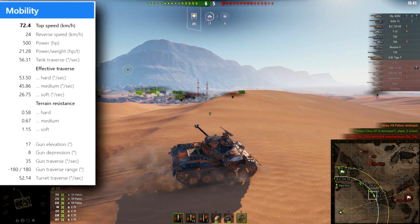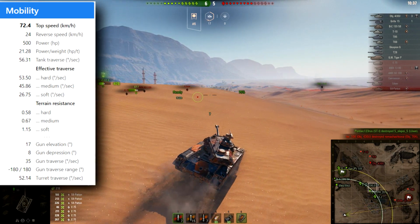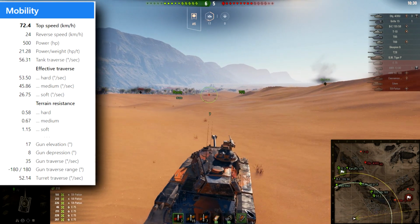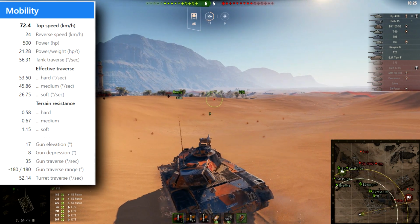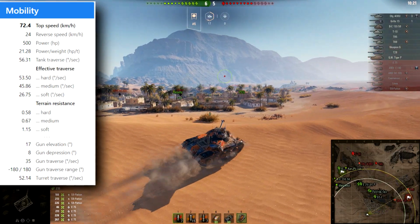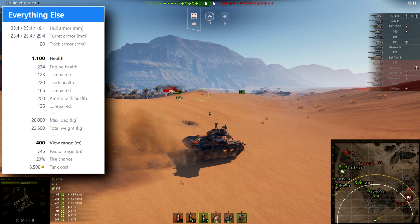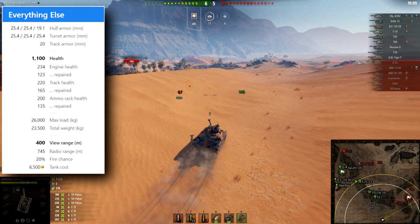Now mobility is better on M41D, extra 200 horsepower on the engine power, 700 compared to the 500, power to weight ratio difference is also over here, 28.8 compared to the 21.28. Top speed 74 compared to the German 72.4 kilometers per hour, and tank traverse speed. Okay, this is kind of the same, but mobility is better on M41D. Now, what else? Gun depression is also better by 1 degree, -9 degrees of gun depression compared to the -8 degrees.